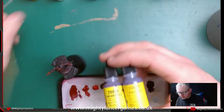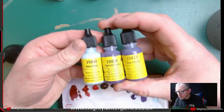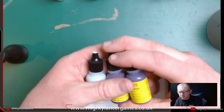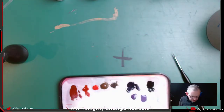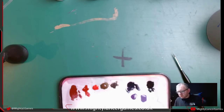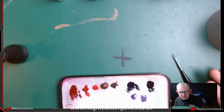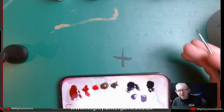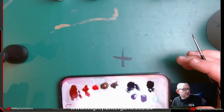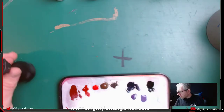Now these paints with the yellow labels, which I don't think I've got very many of here, are the old HD paints that Reaper used to do. They've discontinued those now, but that doesn't mean you can't get these paints anymore, because they've rolled those into the Bones range of paints. These paints do exist, but they've just got new codes. So you can still use these paints, just the codes have changed slightly. And somewhere along the line, we'll probably put up a conversion chart on our website showing old codes to new codes, so you can find the paint you're looking for.